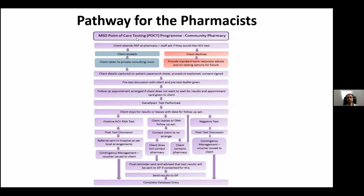If they decline, then provide some standard harm reduction advice and say you can come back and have a test on a future date. And we also wanted people to record the test. And I'll come back to the recording of how we did that in a minute. Next slide, please.